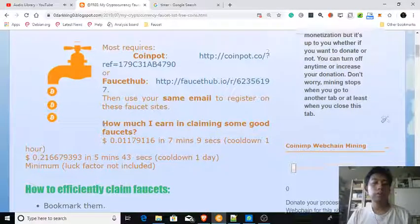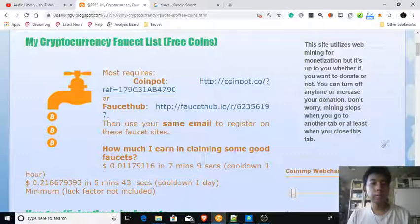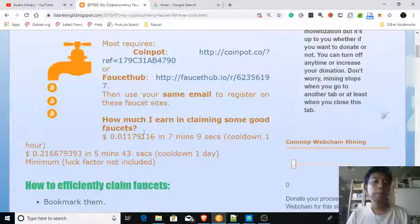So it is recommended that you have a CoinPot and FaucetHub account before claiming this faucet, because some of them need this, and try to use the same email to register to this faucet site.